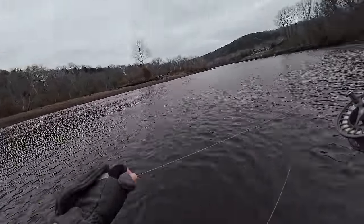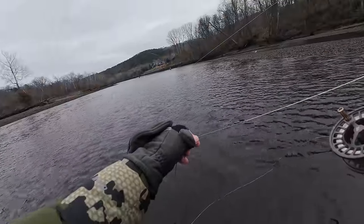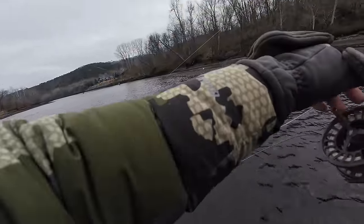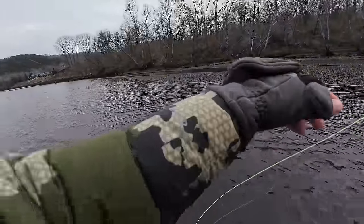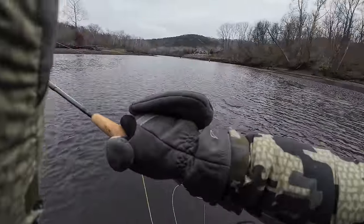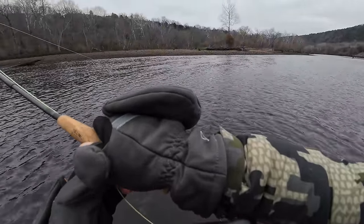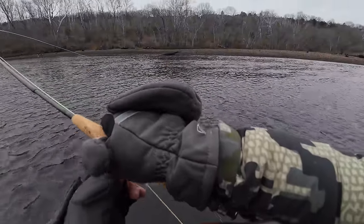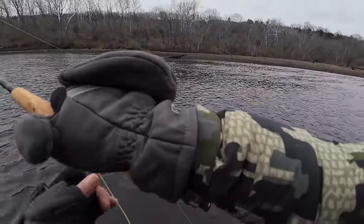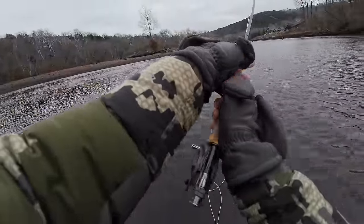Got it on the mega worm. There we go, baby. Come here. There we go. That's Texas style right there. Throwing a big worm on them. Yeah. You're supposed to be a big one, though. Supposed to be a big gnarly one.